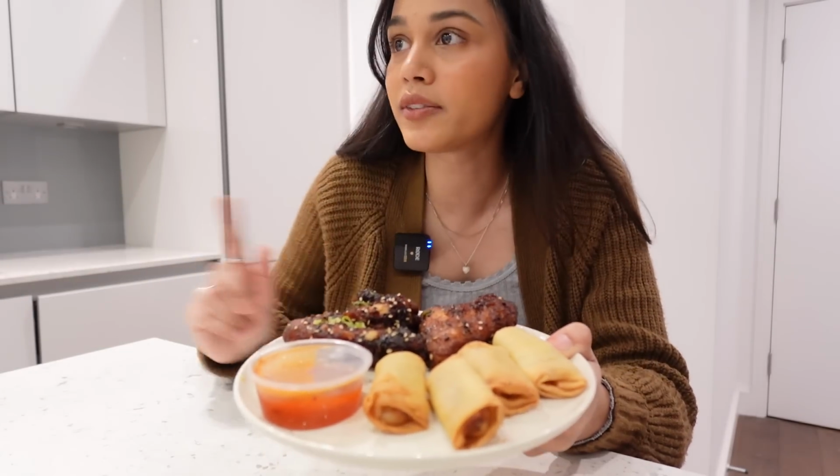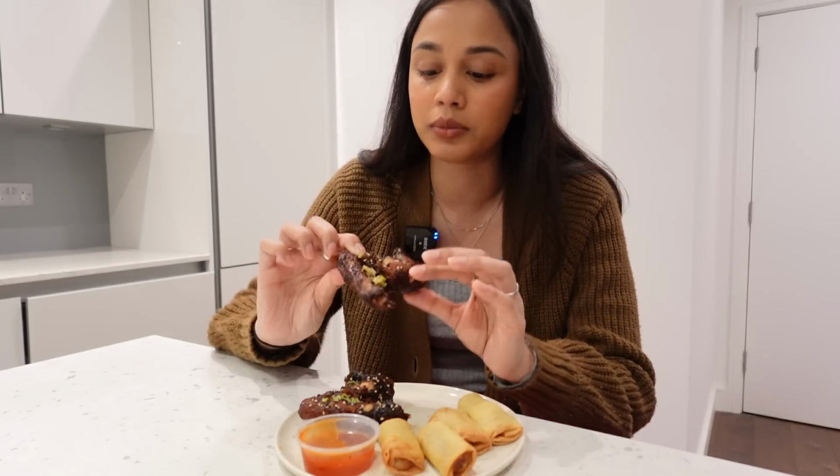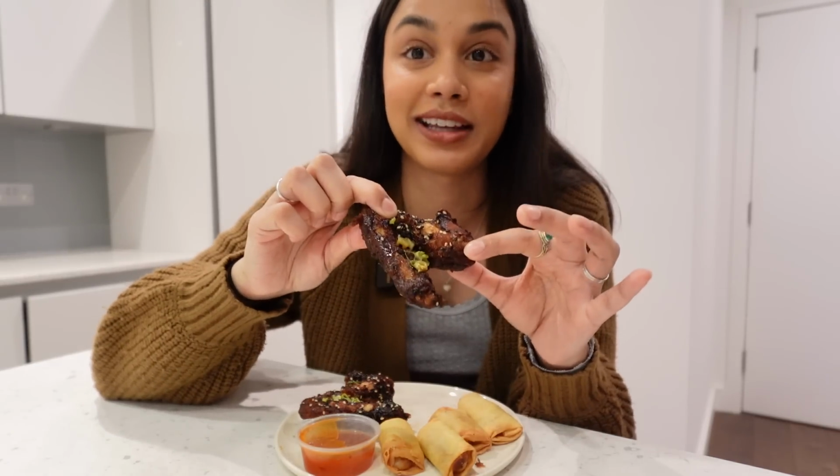Now, I'm really interested to try the adobo chicken because I think the first time I ever ate adobo chicken was when I made it myself. And I don't think I've ever had it out before. But now, I feel like I'm finally trying adobo chicken. But you gotta braise it for a really long time so that all the flavors get into the meat, but it's so worth it because it's so good in the end.